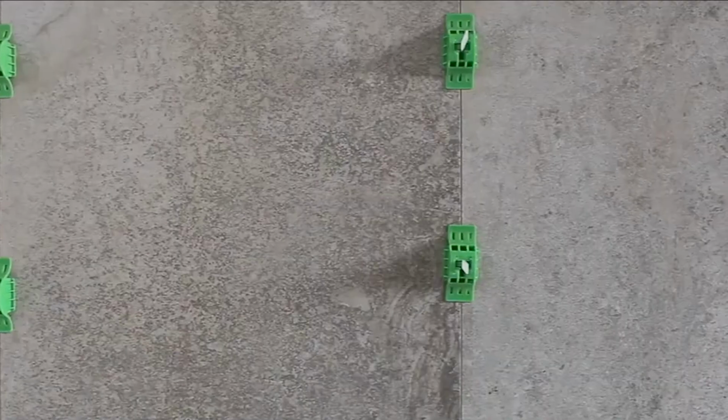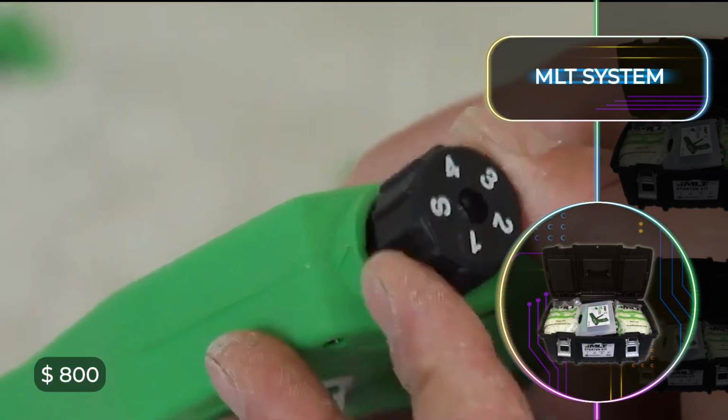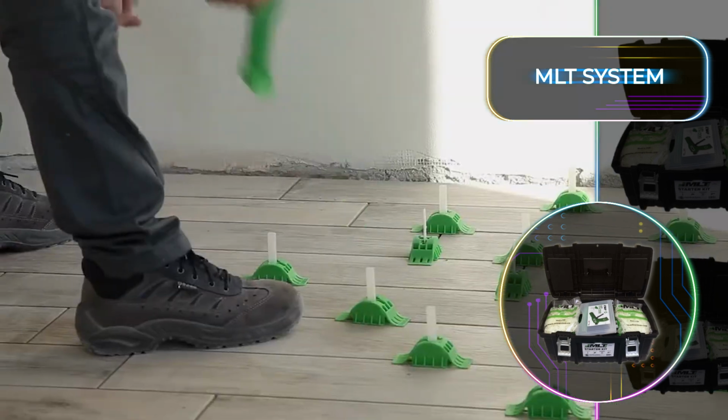What's more, you have the option to purchase the MLT gun for even faster installation. And for around $800, you'll get the gun plus a sturdy plastic box and nearly 1,000 MLT elements.